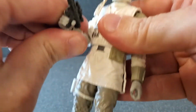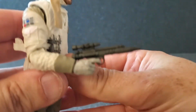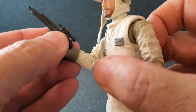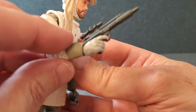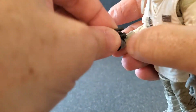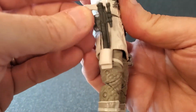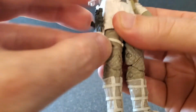Let's see how he holds his guns. So that one, the smaller blaster, looks like that. The finger looks good up against the trigger guard. It doesn't quite go through, but it's there. Yeah, he holds that nice. And it's not coming out. And the holster is for the smaller blaster. That goes in there. And it's very secure. It's not coming out.